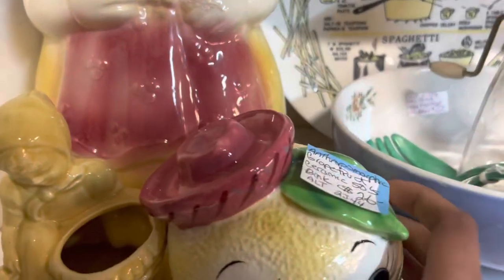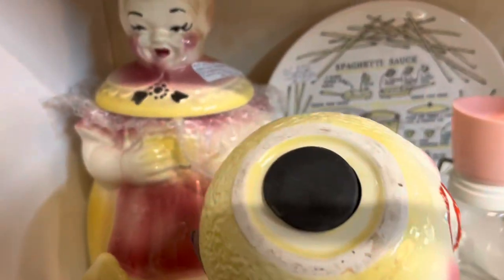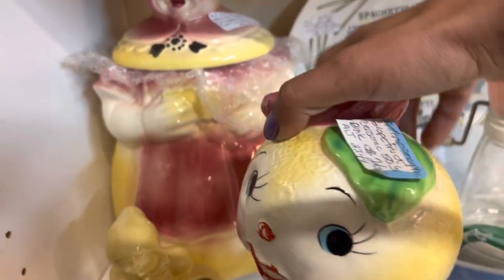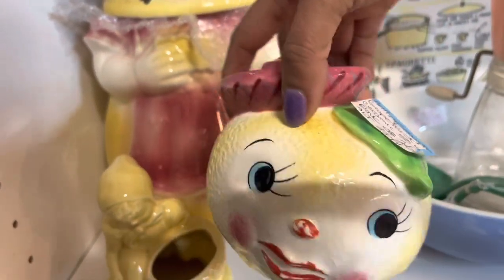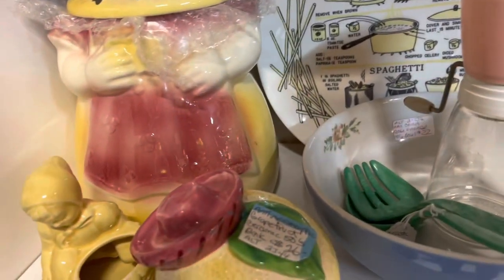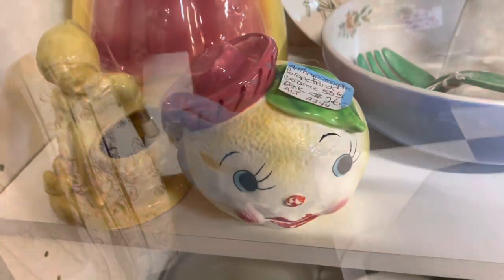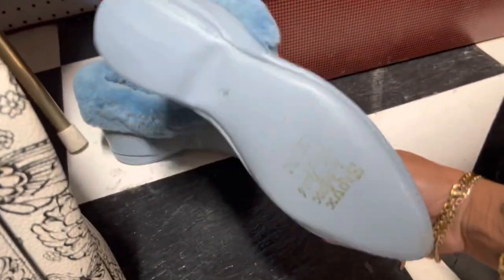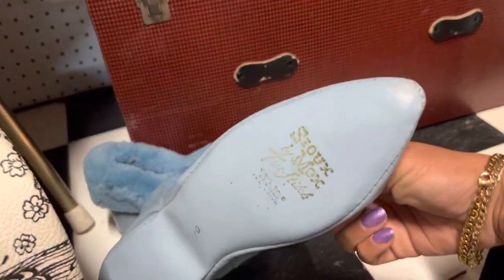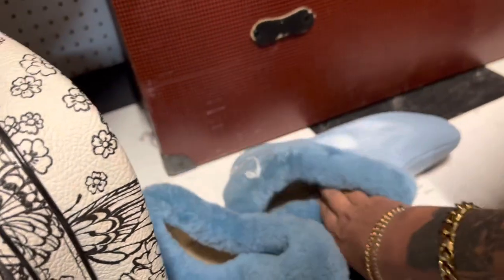Does this lemon have a sombrero? Oh, it says grapefruit, but gosh, that is spectacular. 26, I'm not sure if I can swing that, but man, it's really phenomenal. Whoa, giant boudoir elf shoes. What? These are so weird. They're so big.